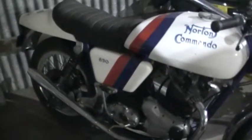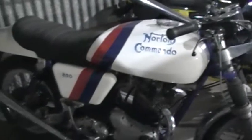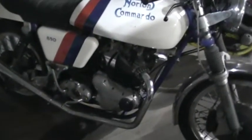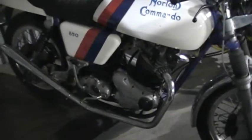This special here and the 4 or 5 down this row are all bitsas built from swap meet parts here and there. No bike was harmed in building these. This particular bike here, probably close to 30 years old now since I first put it together, and I haven't changed much. Was my first attempt at a Triumph gearbox in a Commando, and that's the whole purpose for that, of course, is to put a 5-speed in it.